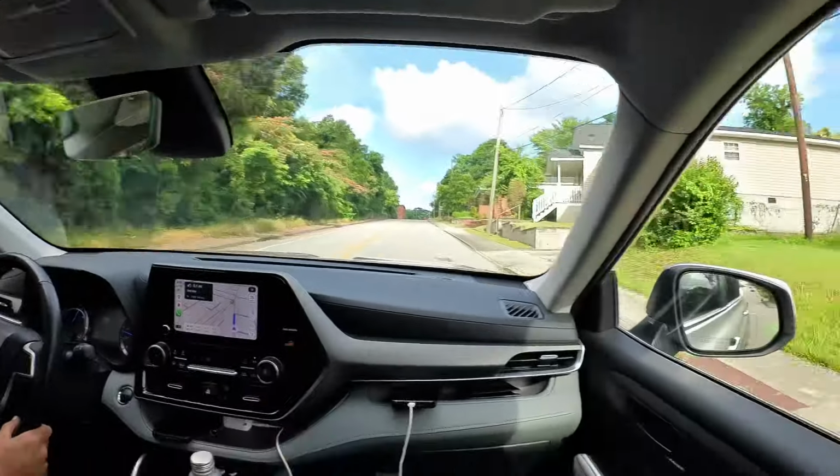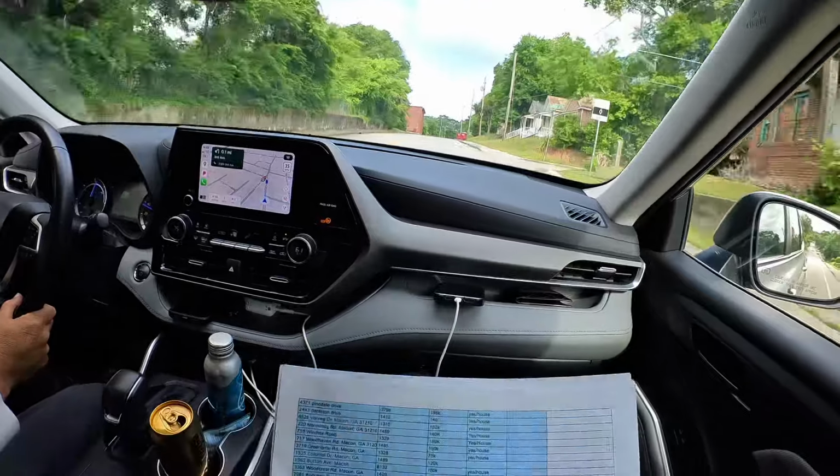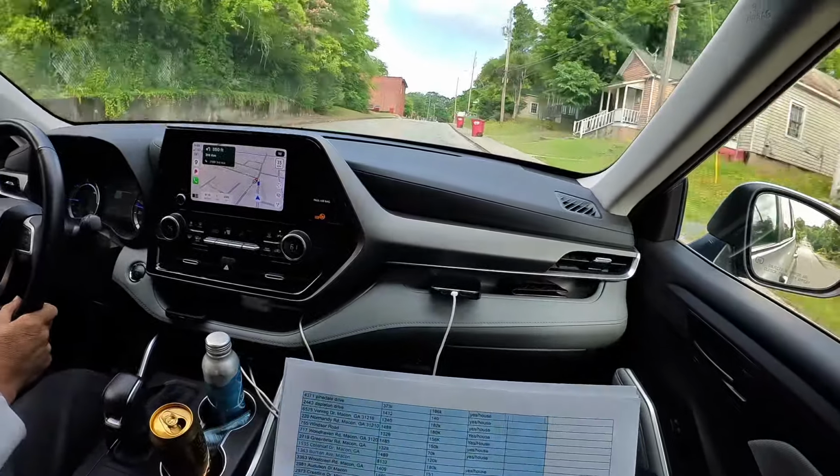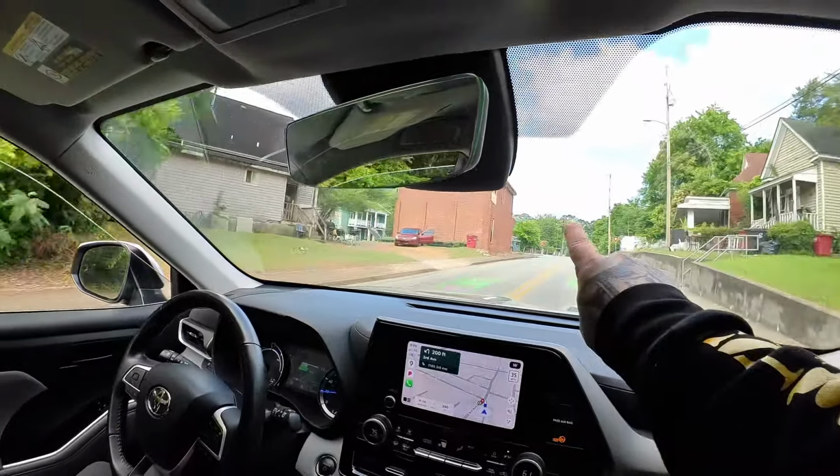This brick building up ahead, on this corner. Dude, so this brick building right here is $3,153 right here.